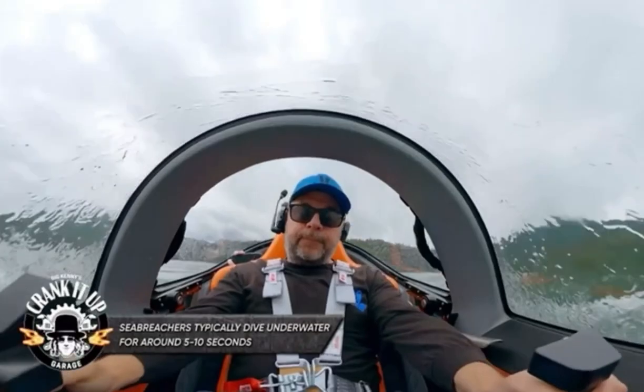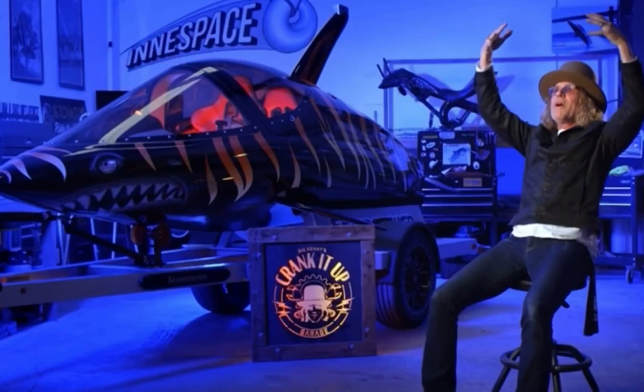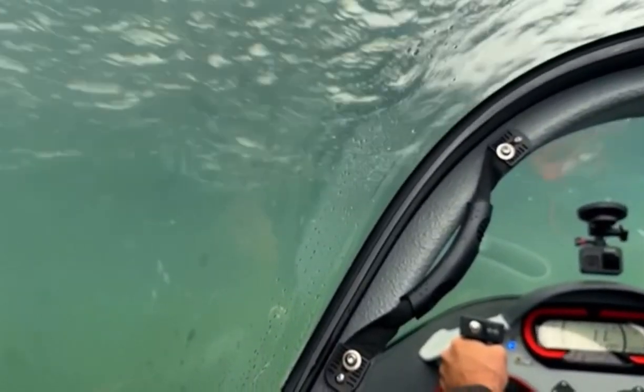Woo. Underwater. And it wasn't just like underwater and then pop right back. No, he's underwater. And next thing I know, that water's coming up over top of that canopy and the glass. And it was beautiful. It was just awesome. I don't know how else to describe it other than I'd never experienced anything like that before. It was insane, man.